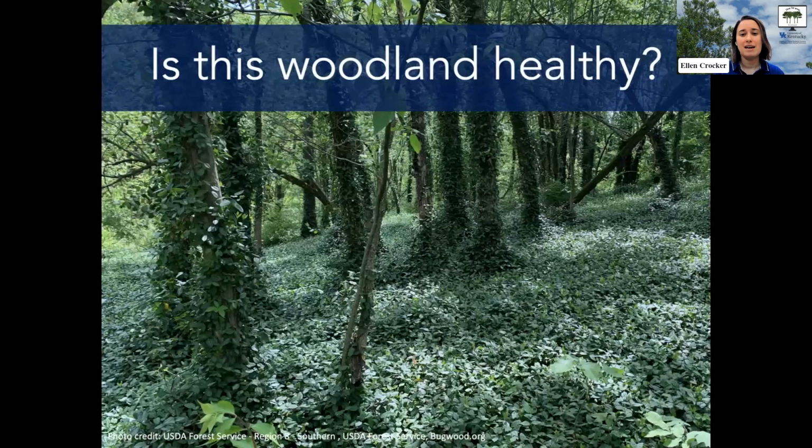So maybe the trees that it's growing up, even if it doesn't really directly impact those, because it doesn't tend to strangle them, it just grows up them, it certainly could have an impact long term in what's going to happen in that stand. If you lose those trees that are there, those invasive plants, and this is an example of winter creeper, but there are lots of other ones, they're going to prevent what you want to see happening in your woods.